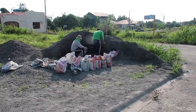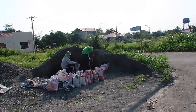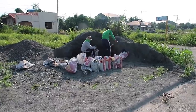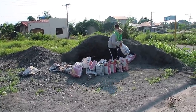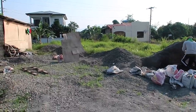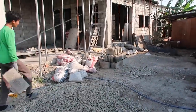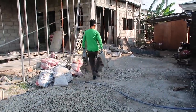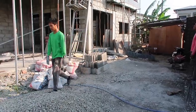The guys are, of course, doing the usual, always shoveling. I would suspect they'll be doing this pretty much all day. They got sand and gravel to do. There isn't much of anything left. Everything's been used up. So it looks like these guys are sending hollow blocks up to do the outside walling, I guess.